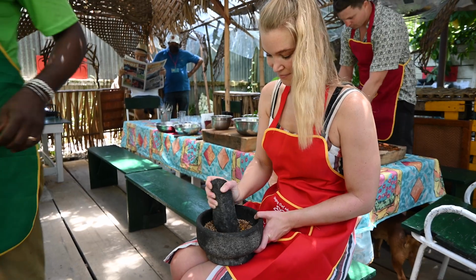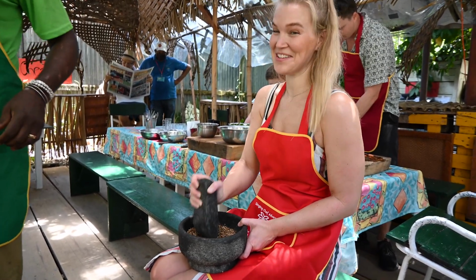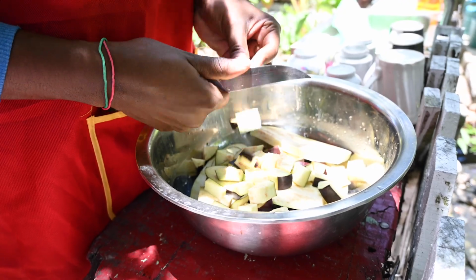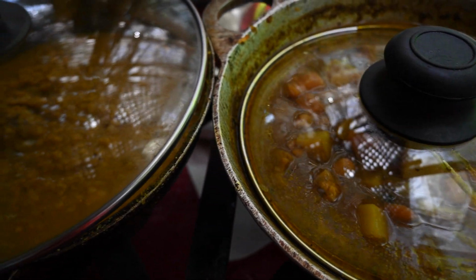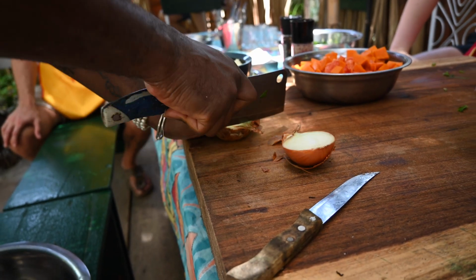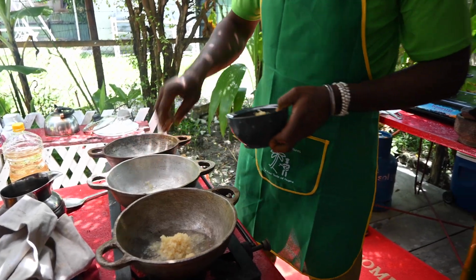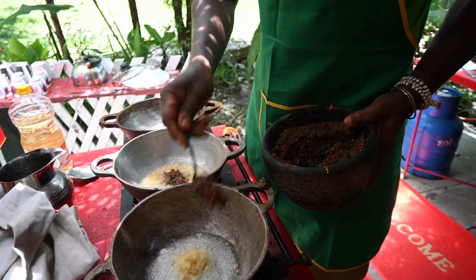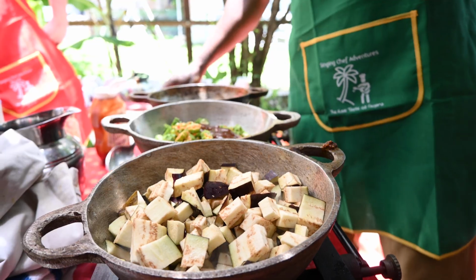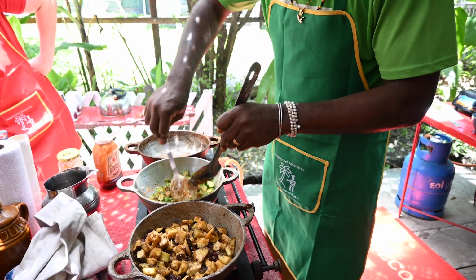You help her bring this stuff down. One of my many skills. Yeah, you keep the roots on. Put in onions. I feel like this is a lesson in timing, never mind cooking. Having this many pots on the go at once is definitely a skill.